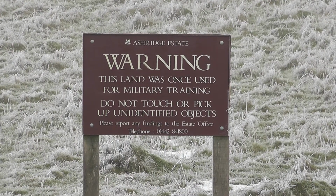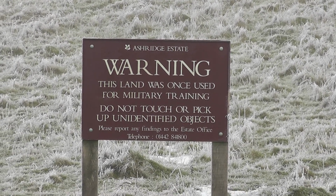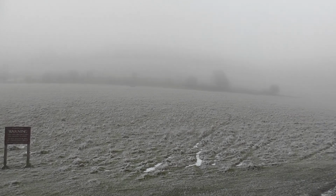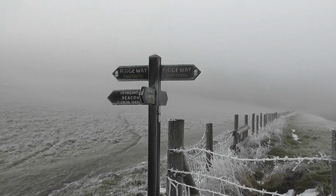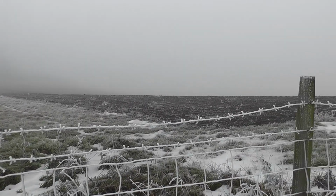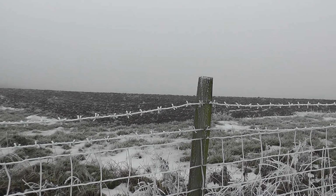So there we are, 1 mile away from the beacon still, and a warning from the Ashridge estate that this land used to be used for military training. We're at the four-arm footpath sign indicating a mile to go to the beacon. Incidentally, the land on the other side of the barbed wire fence has not been returned to its original downland state, as mentioned in the text. Quite clearly it's still being used for arable.